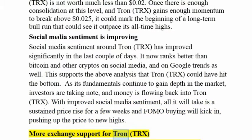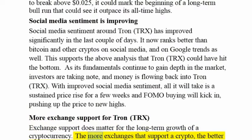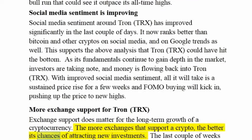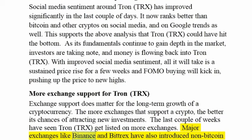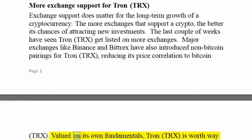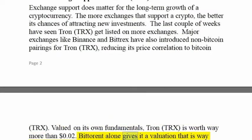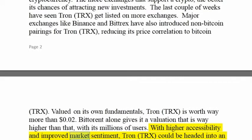More exchange support for Tron TRX. Exchange support does matter for the long-term growth of a cryptocurrency. The more exchanges that support a crypto, the better its chances of attracting new investments. The last couple of weeks have seen Tron TRX get listed on more exchanges. Major exchanges like Binance have also introduced non-Bitcoin pairings for Tron TRX, reducing its price correlation to Bitcoin. Valued on its own fundamentals, Tron TRX is worth way more than 2 cents. Bitrent alone gives it a valuation that is way higher than that, with its millions of users. With higher accessibility and improved market sentiment, Tron TRX could be headed into an interesting Q4.